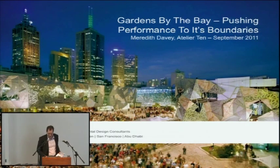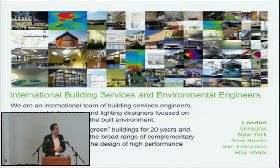I'm going to break with the other presenters and only present a single project, Gardens by the Bay in Singapore. Atelier 10, we are international building services and environmental designers.